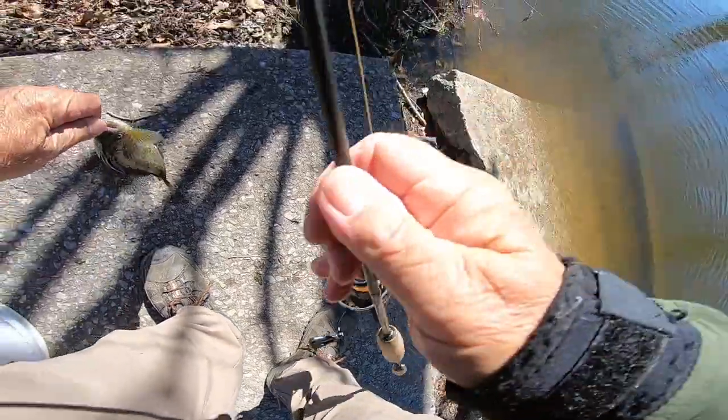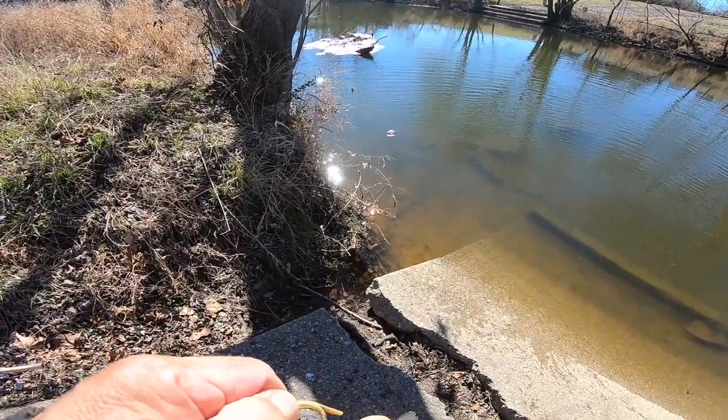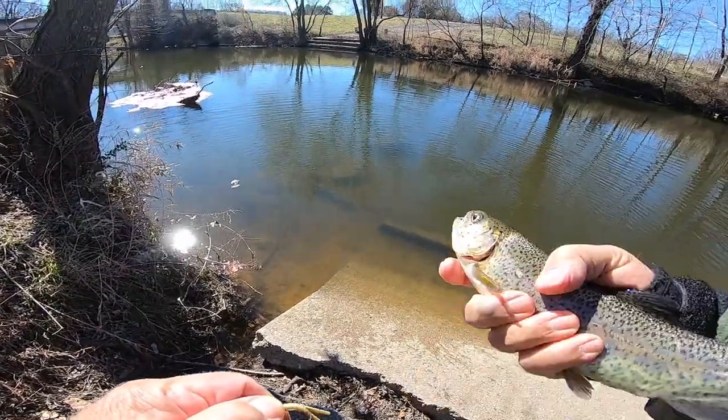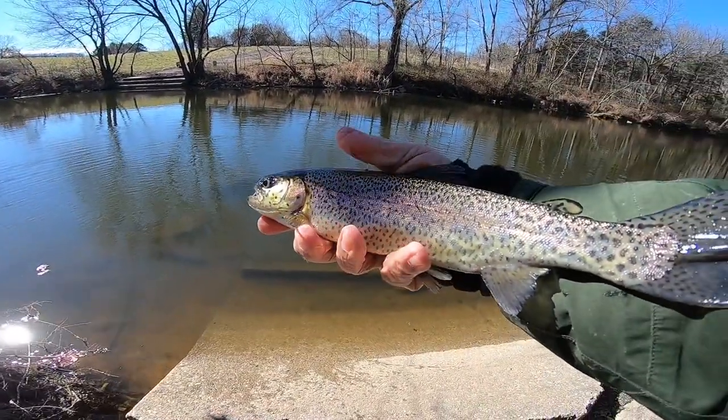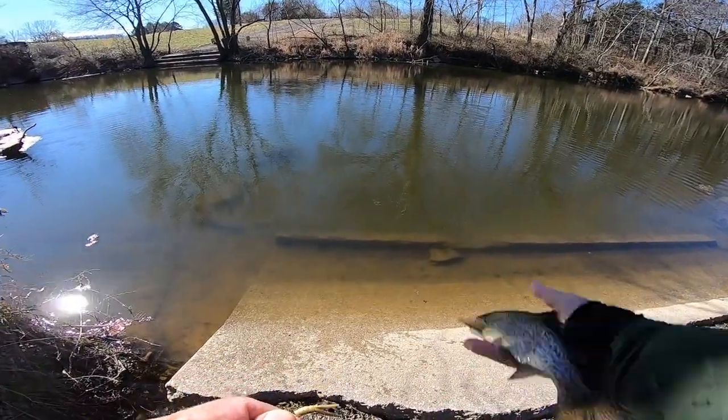I went up to Nice Hill the very next day. They stocked them that last time. I caught two. I wasn't planning on it, and I remember they stocked the day before. I caught two. Another good stocker, folks.